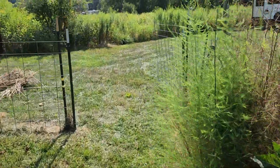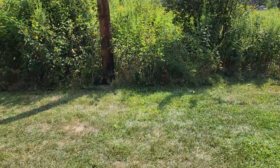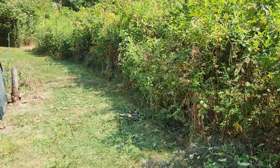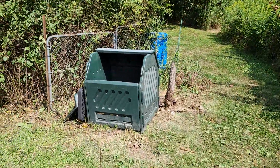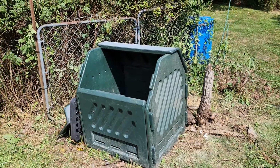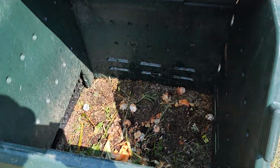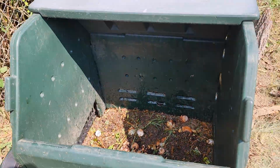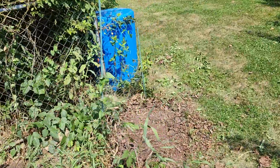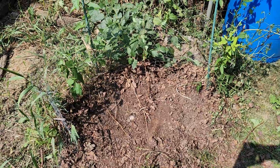Okay, the one project we did was we got our old compost bin back from Leanne. She didn't need it anymore, so we cleaned all this up back here and put it up. So now we will be throwing in our compost in there. I still think I'll use this corner for most of the leaf gathering. Some really good stuff there.